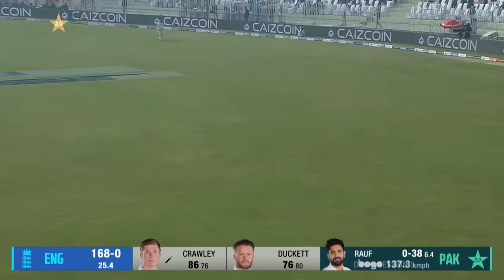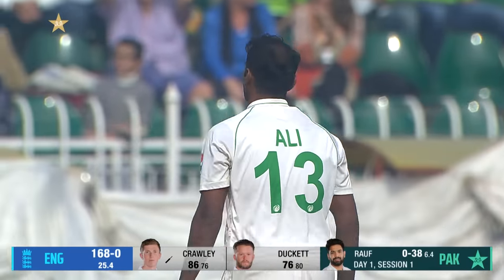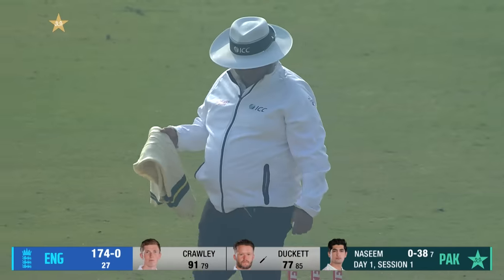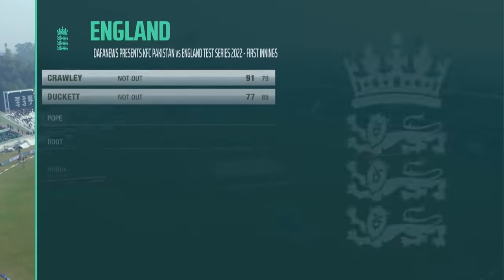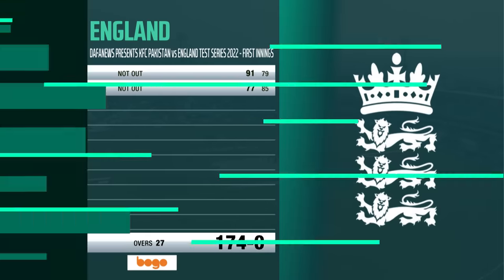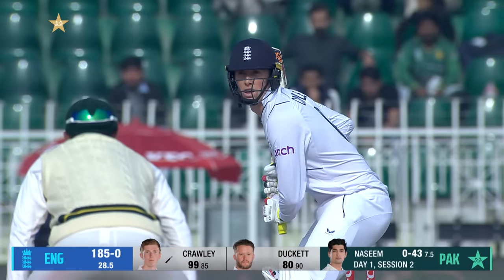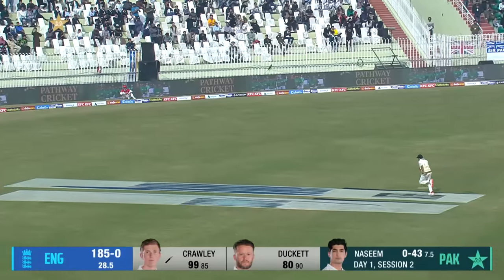Oh, it's just wide of mid-on. He was slow to it. Keeping their options open as long as possible. 174 for none. 27 overs done. Driven away on the offside.